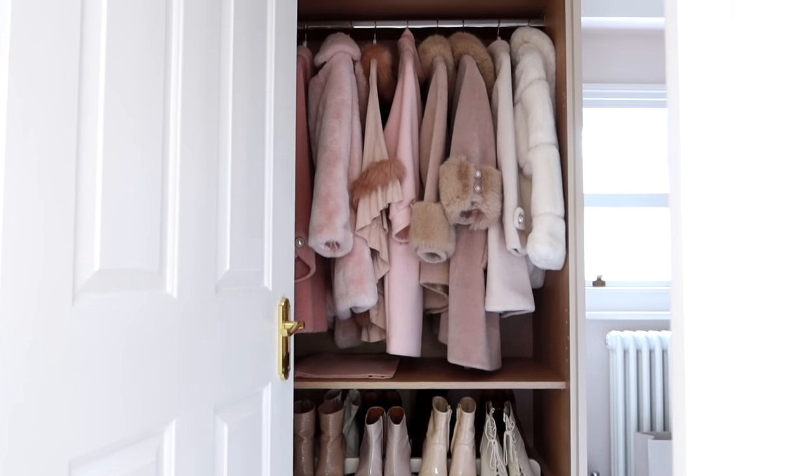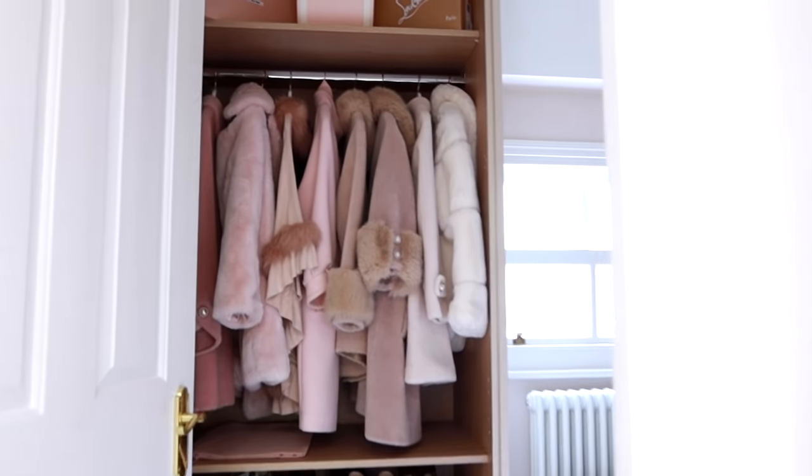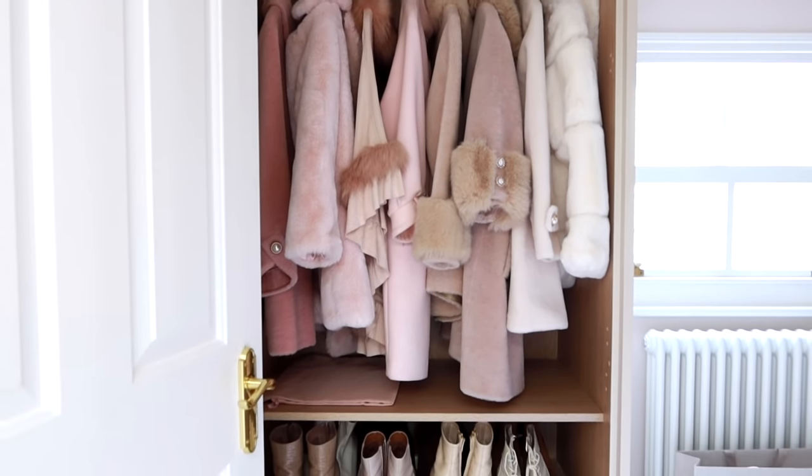I'm kind of sad to put the coats away, but I do really believe in refreshing the space regularly, so it never feels dated or old and you don't get too bored. So we'll be putting the gorgeous coats away today.